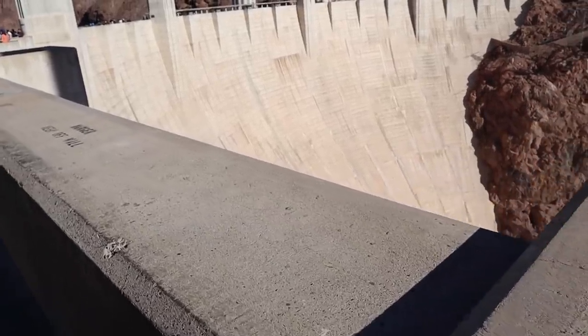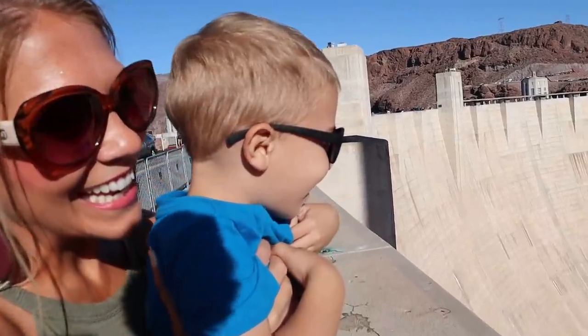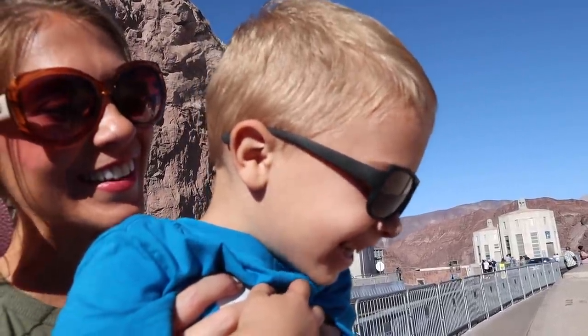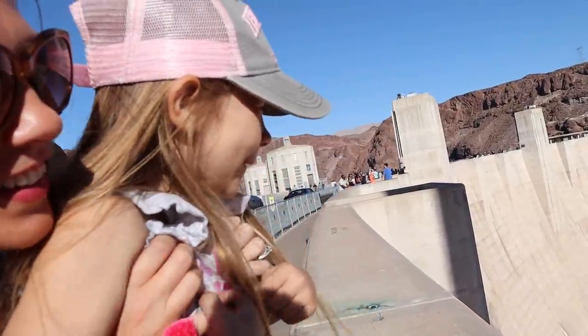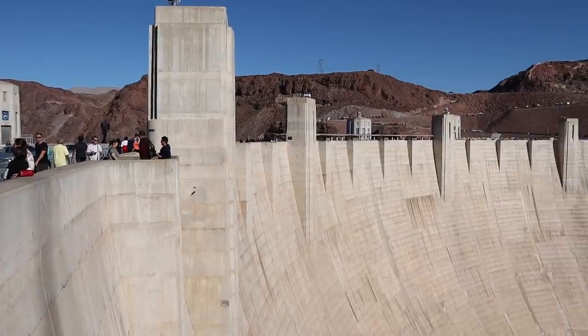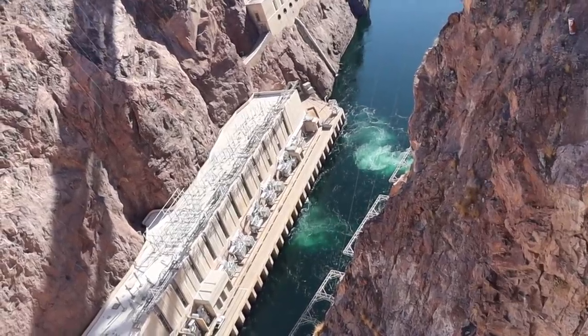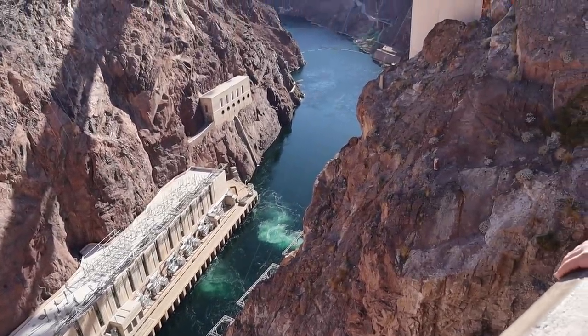Here's your first glimpse of the dam. What'd Jason say? Did you say wow? Isn't that awesome? Yeah. Long ways down, isn't it?